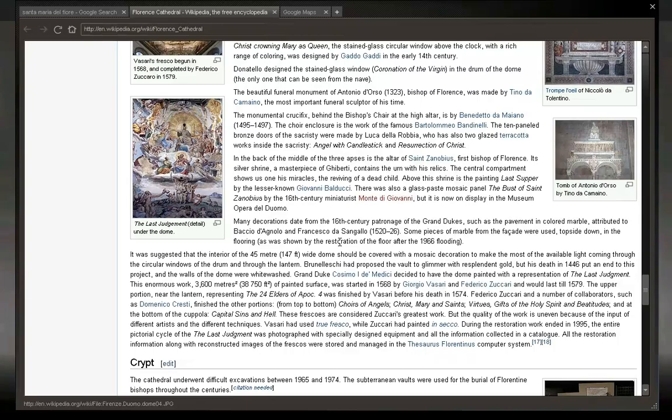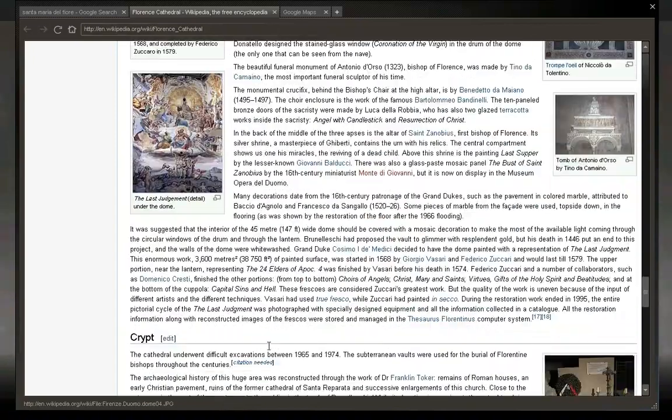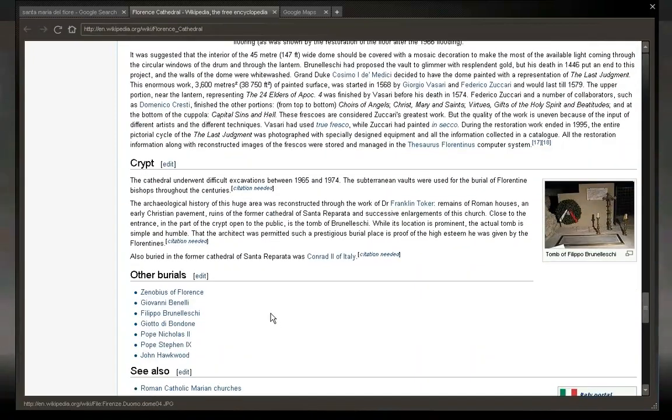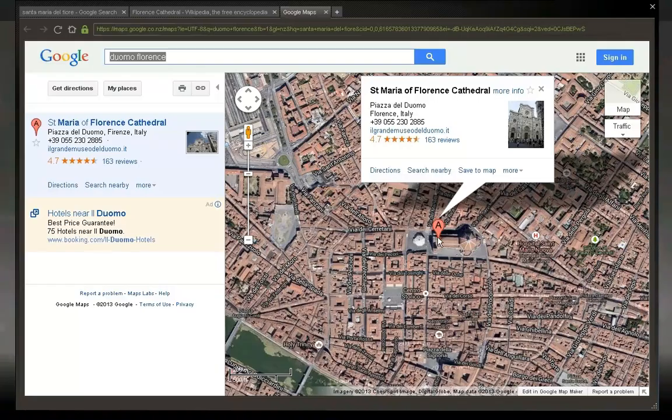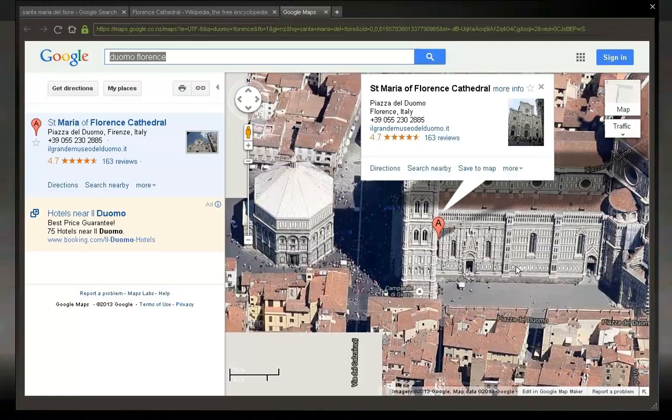Oh, this is much later on. So it's not in-game, alright. So all the artwork was done later. Well, most of it was done later. Alright, so I'm not going to read any more of that. I think I'm done with reading for now. And there's the Duomo. There we go.